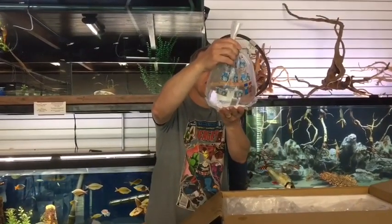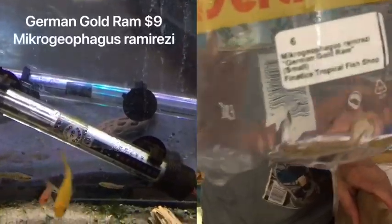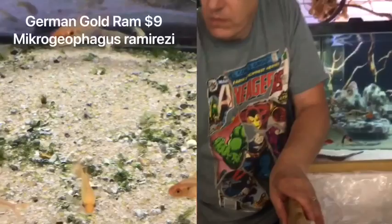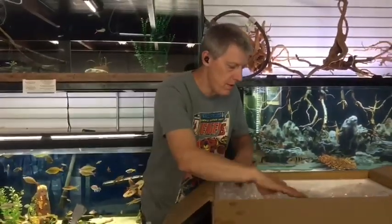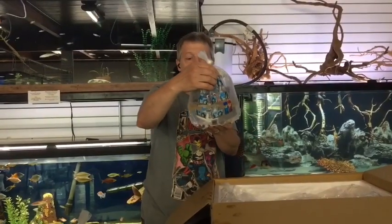Next up is gold rams, German gold rams. Haven't seen those in a couple months. They've just been unavailable. Actually, we had 1 or 2 when we first moved in over here 4 months ago, and it's been dry since then. But we got them now.